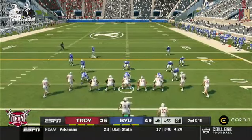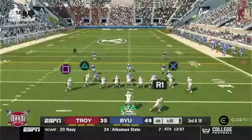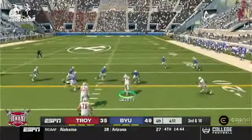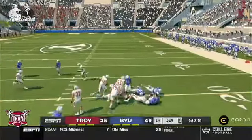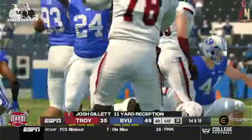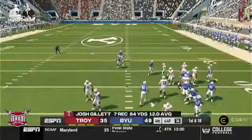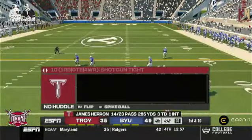From their own 9-yard line, 2nd down. Complete. He's got room. Tackle at the 20. That's a gain of 11 on the play. That makes it 1st and 10.